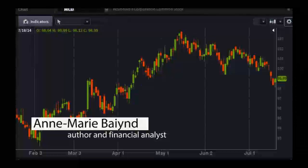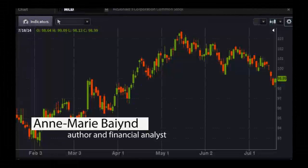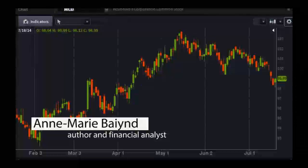I've sat with a lot of different traders, and they're looking at like a 1 minute point and figure chart, and my heart is pumping watching that thing. Exactly.